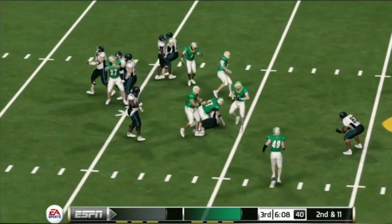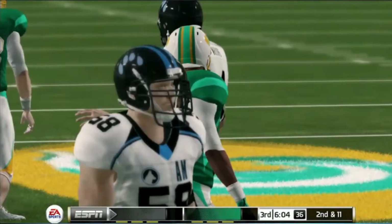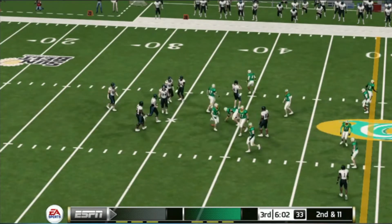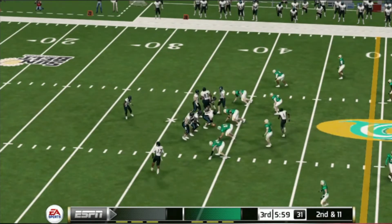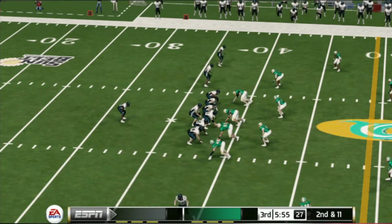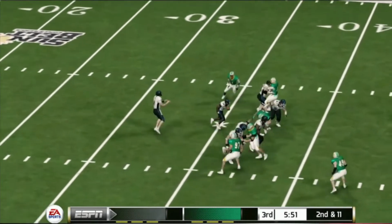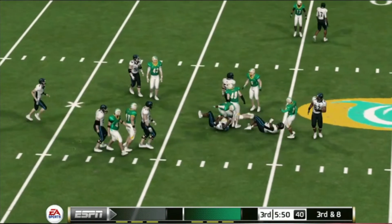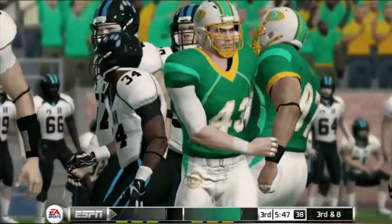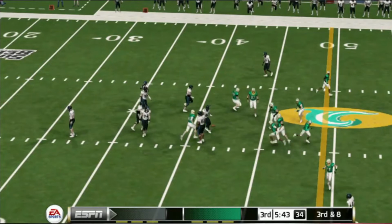Pressured and brought down. That was a loss of 1 yard on the play. That'll bring up second and 11. Three down. Mike kick. And they make the stop at about the 41. That's good for a gain of 3 yards. That'll bring up third and 8.